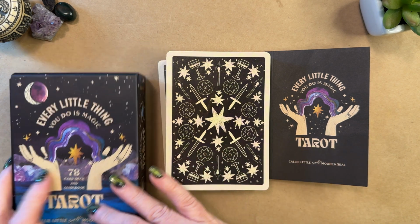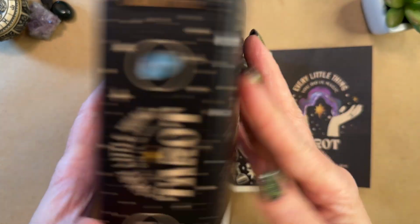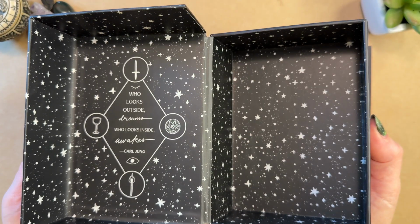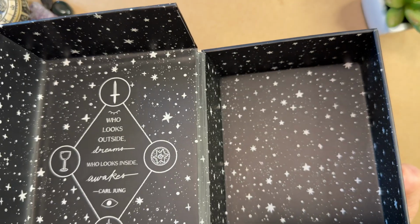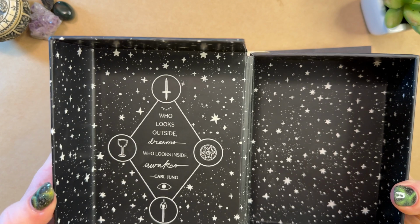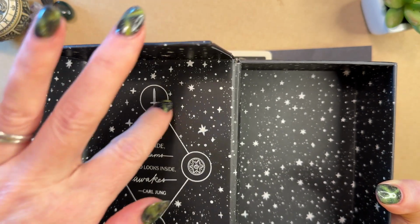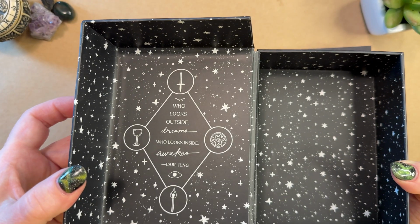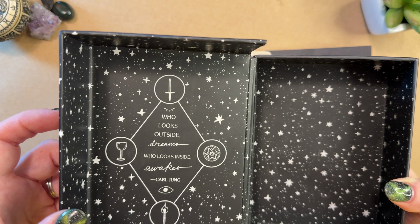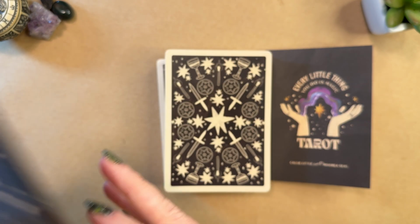So first off, the deck was created by Callie Little and Maria Seal. It comes from Clarkson Potter Publishers out of New York. The box it comes in is a half two-piece, 1.5 piece, I don't know what to call it. Cute little illustrated star pattern on the inside, and then the 4 symbols of the minor arcana on the inside. "Who looks outside dreams, who looks inside awakes." Carl Jung. So super cute, very fun.